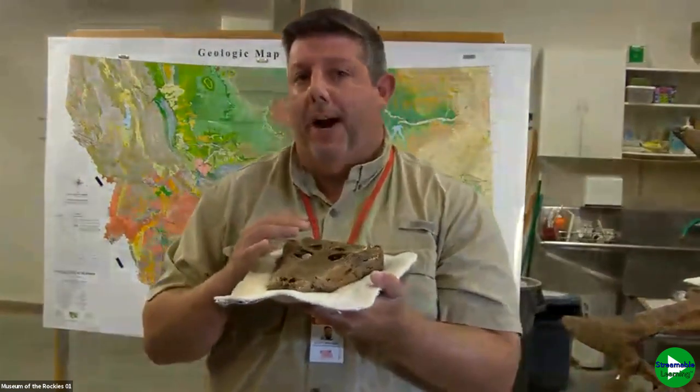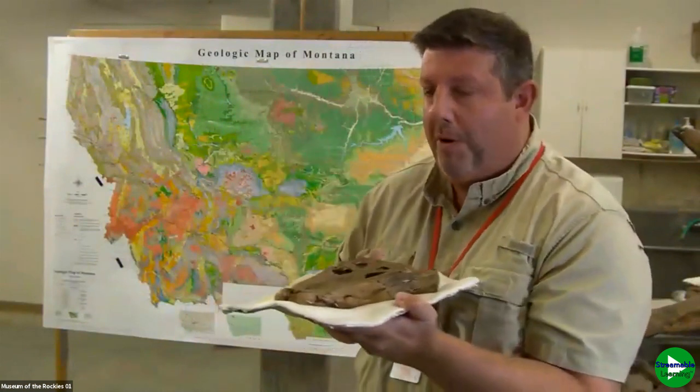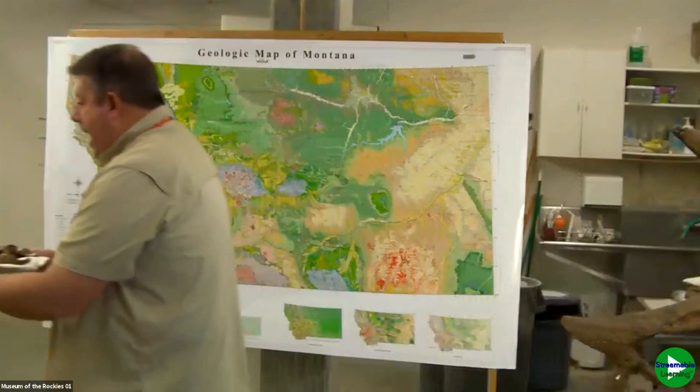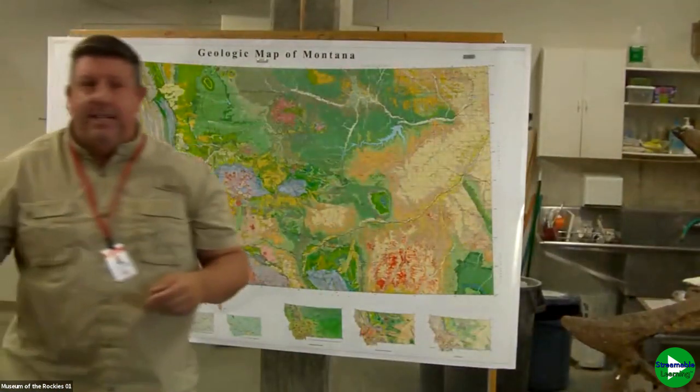This is a late Cretaceous, 66 million year old crocodile called Borealisuchus. So when T-Rex was stomping around eastern Montana, we also had crocodiles in eastern Montana, telling us again that Montana was much warmer and wetter than it is now. A crocodile would not last very long in eastern Montana today. We have short summers that are very dry. We have fairly long winters. So that tells us that the climate was quite a bit different.